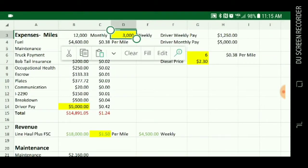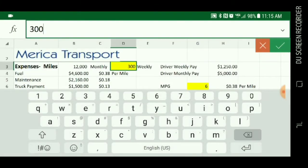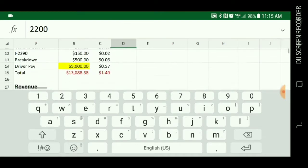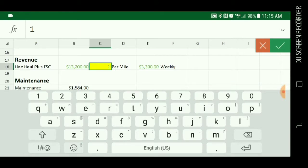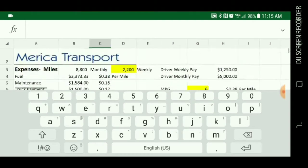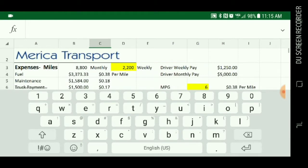Let's just say I get 2,200 miles a week, and like I said, $1.64 a mile. That gets me 8,800 miles monthly, 2,200 miles weekly.